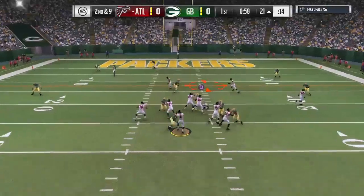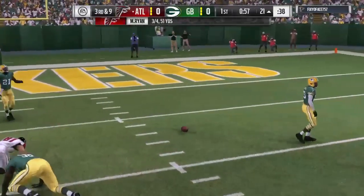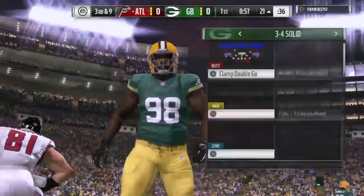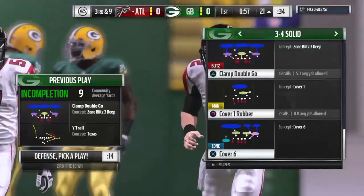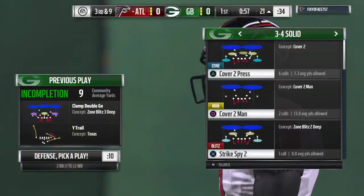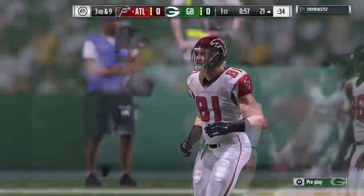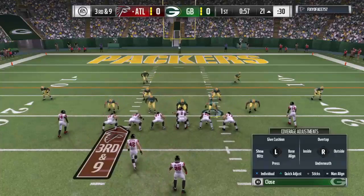On 2nd down, here's Ryan. And the hit jarred it loose. It's incomplete. Austin Hooper, the tight end, was the intended target. And it's 3rd down. As tight ends go, he might not provide the super flashy plays very often, but he's pretty reliable. Usually an excellent target and normally catches what's thrown to him, but he didn't on that play.